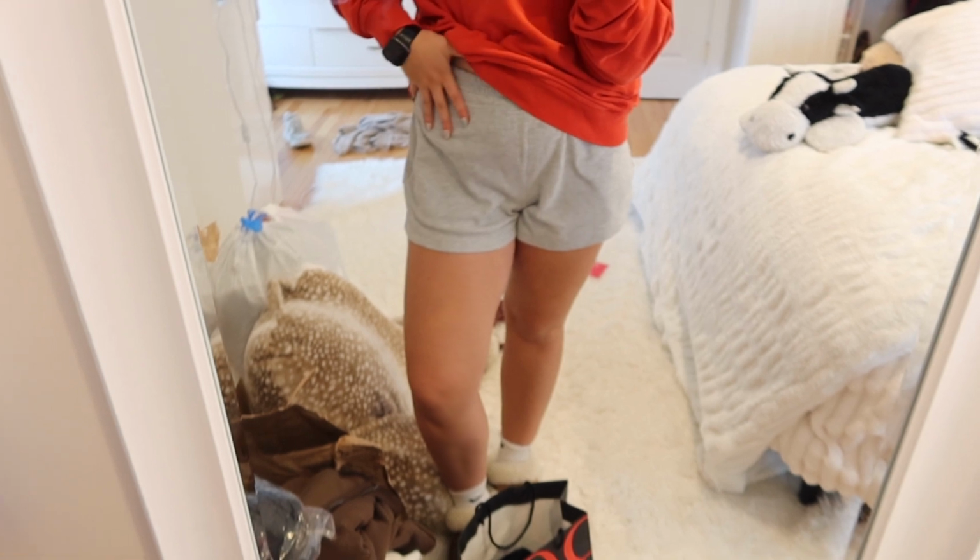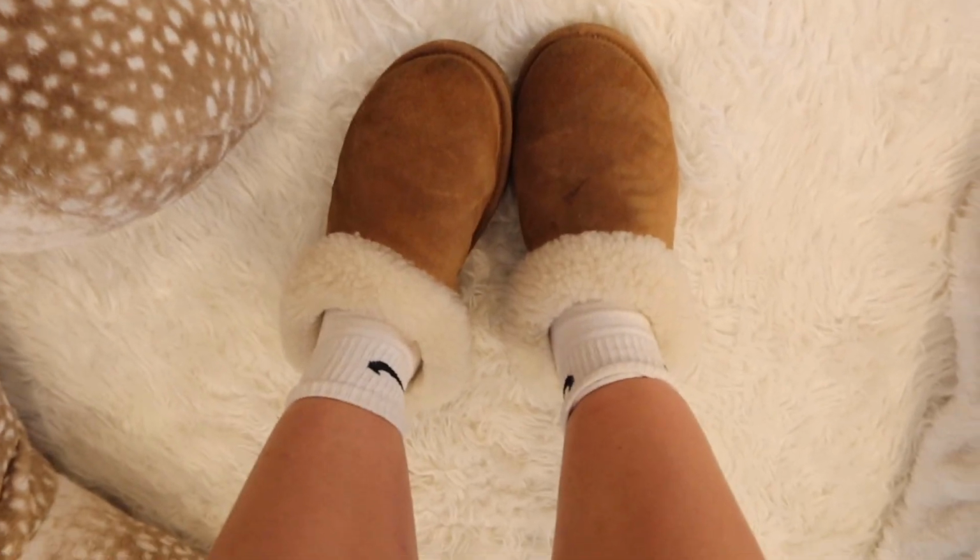My red crew neck is from Nike. I have on some gray waffle shorts from Hollister, and then the classic little Uggs and Nike sock combo. And then underneath this shirt is just a white shirt from Hollister.